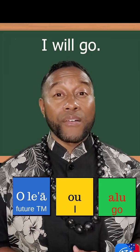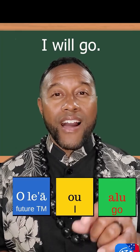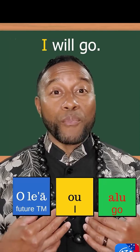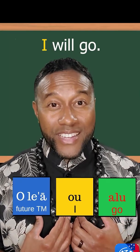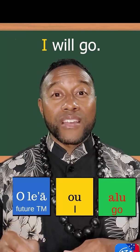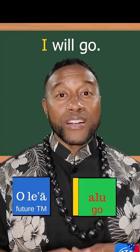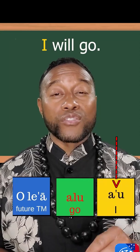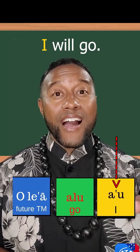Now in a typical flow of conversation, you'll likely hear "o lua o alu." But if I really wanted to emphasize that it is I or me going to get mom from bingo once again, but not you, I would say the pronoun after the verb "alu" to add emphasis to me. But notice that when this happens, "o" turns to "a'u": "o lua alu a'u."